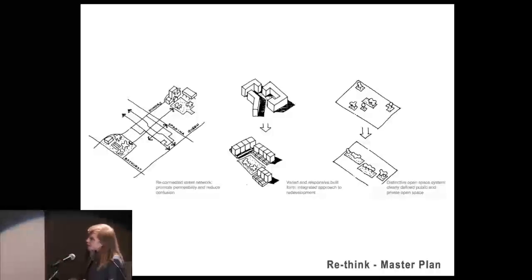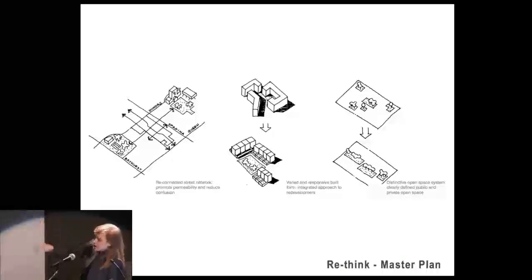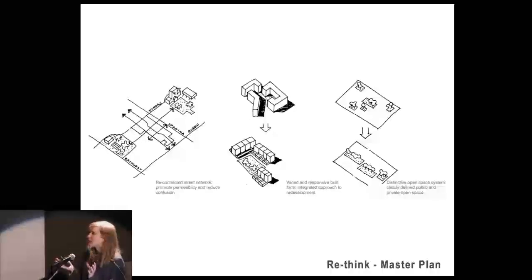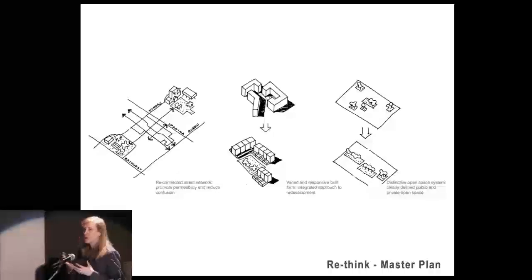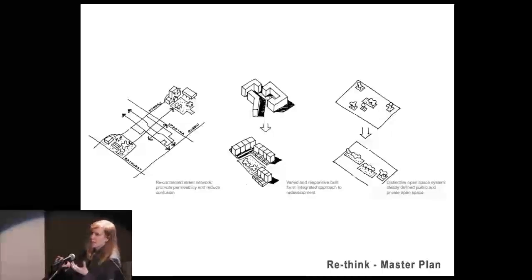The third item was providing a distinct open space system. So the original development had these disparate parks, some of which occurred at dead ends that felt very unsafe. They may not have been actually unsafe, but there was this perception of them being unsafe because there were no eyes on them. So then, of course, that leads to people not taking care of them. And there was also a kind of disconnect between what was an area that needed to be maintained by Toronto Community Housing, and what was actually a public park space that was maintained by the City of Toronto.